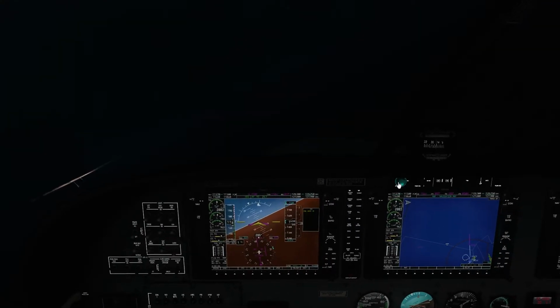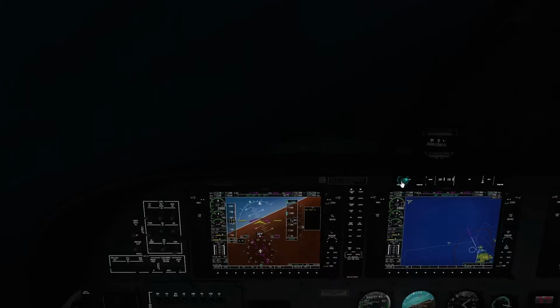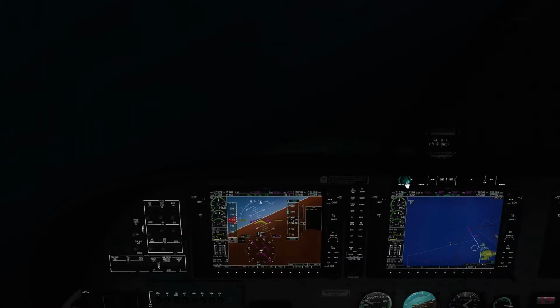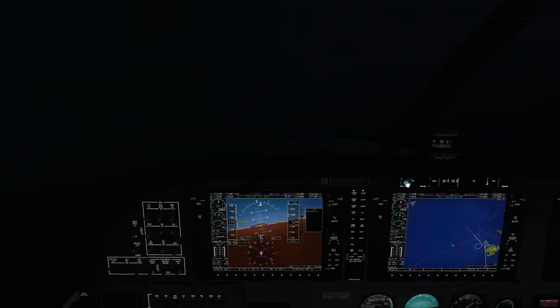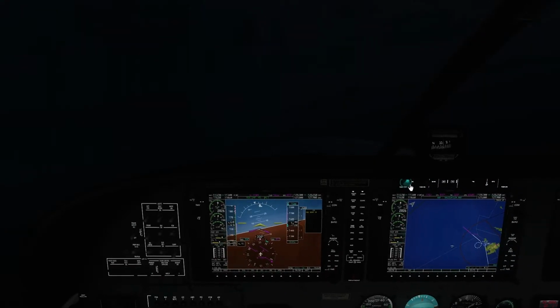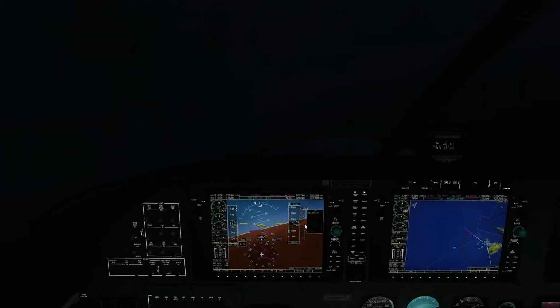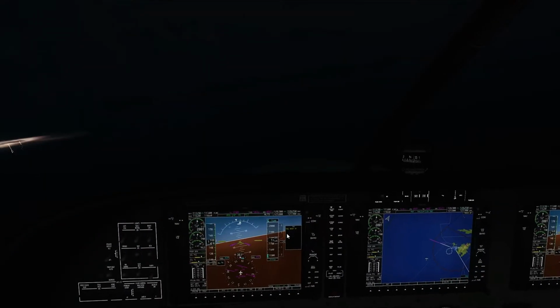I'm showing us about 11 miles away from the fix, and if I weren't having so much fun, I would have probably flown a much tighter pattern and got us down on the ground quicker. But you know, we're just out flying in the clouds and in the weather, having a good time. In fact, I think we'll pop outside and see how things look out there.